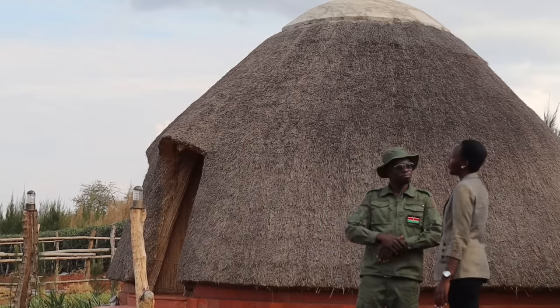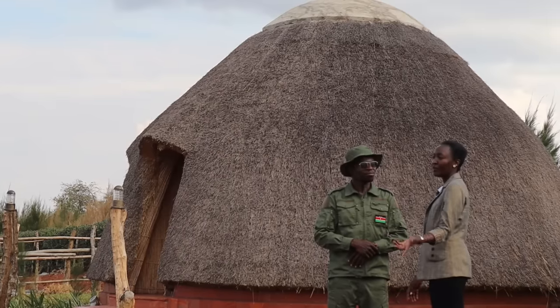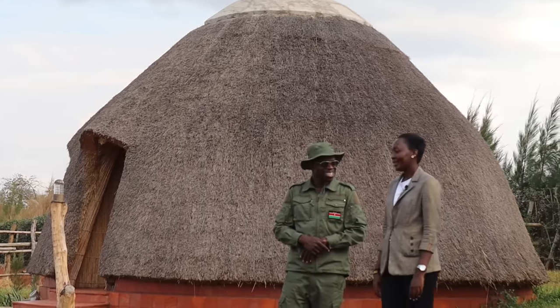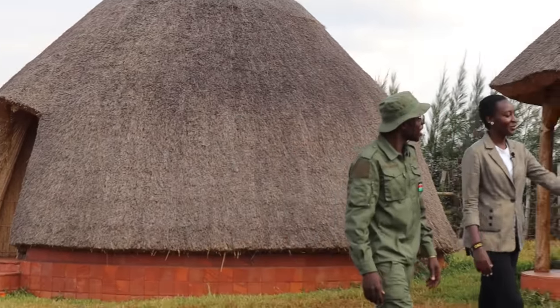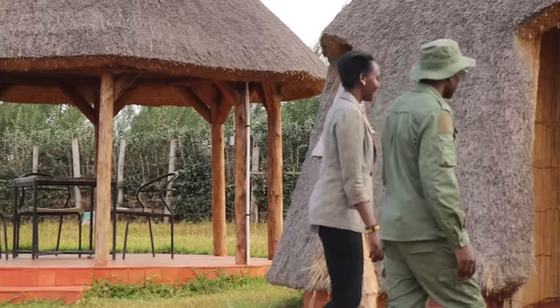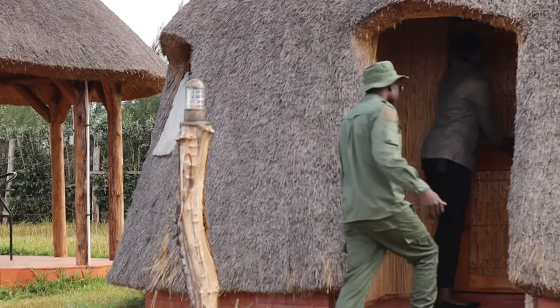So we have cows, you wake up seeing the cows, you sleep near them, you wake up milking and doing the other farm activities. This is the boma? Yep. Ah, we can have a look at one. Which one is mine tonight? This one here. This one? Yeah. Okay, let me have a look. I like it. By the way, thank you. Quite nicely done.